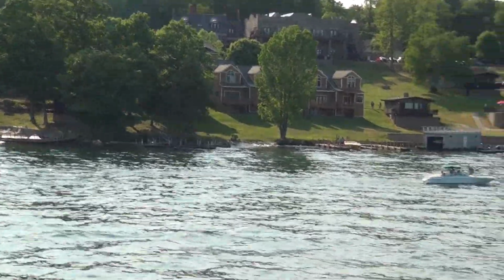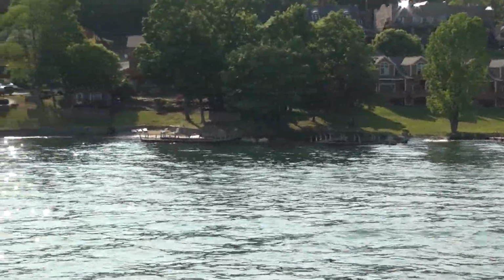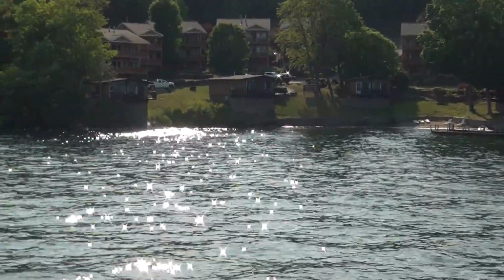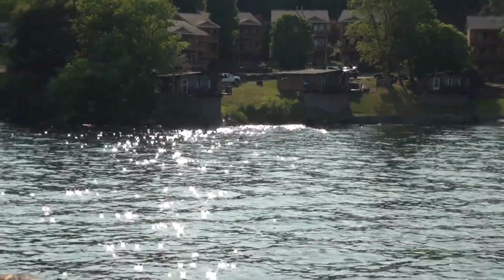So they turned it into a destination for a lot of weddings, corporate events. So that's their banquet hall, some upscale accommodations. And pretty much every weekend during the summer, there is a wedding right out on that rock point over there, just off our stern.